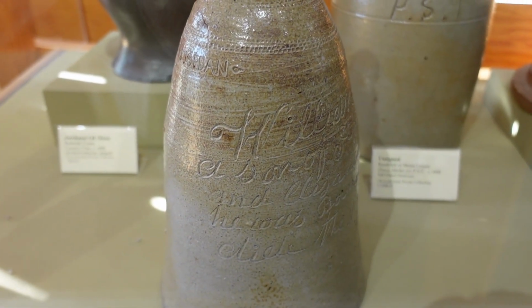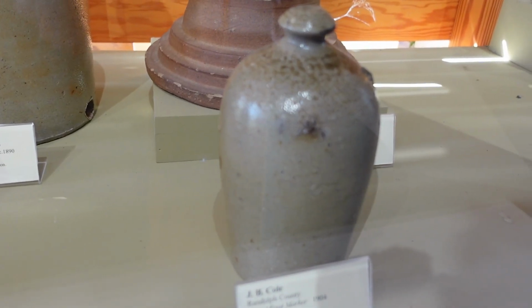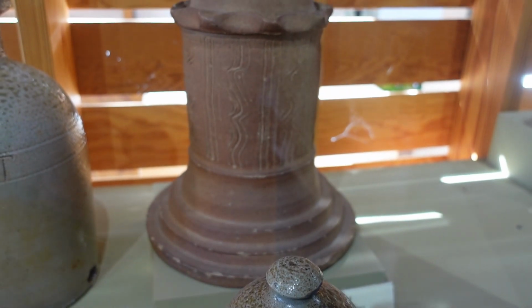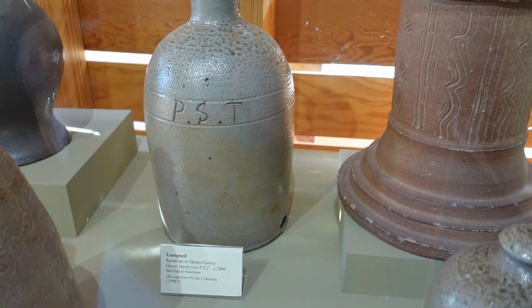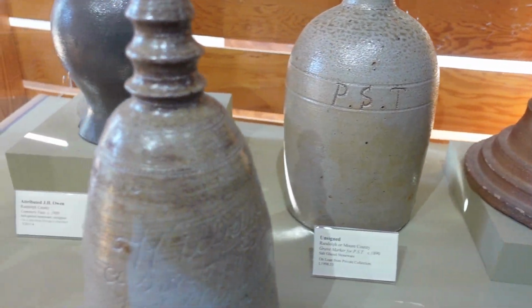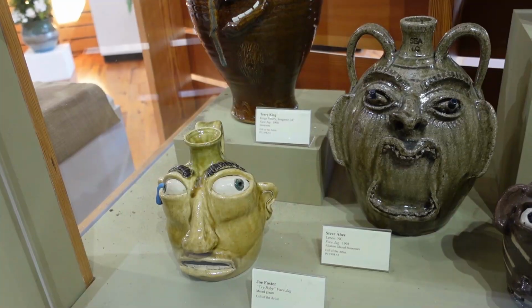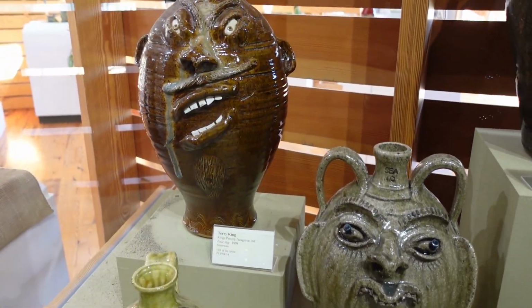Alamance, Buncombe, Catawba, Moore, Randolph, and Union counties provided clear evidence that potters produced a variety of head and foot markers for graves. Containers and pedestals for funeral flowers were also prevalent. One of the greatest concentrations of these markers occurred in nearby Union Grove Baptist Church. Check out these jugs with faces on them.